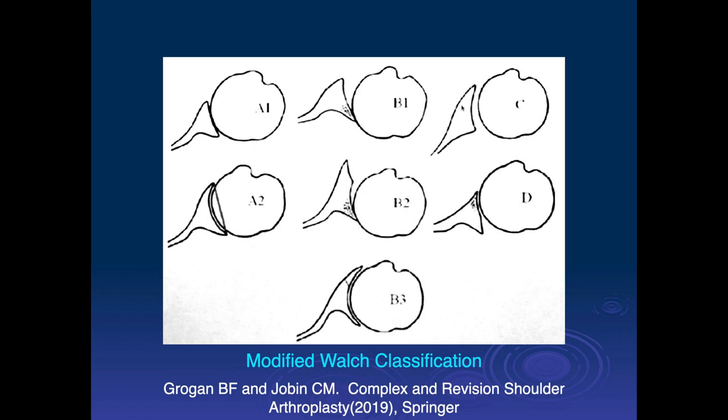And then here's really more of a congenital abnormality that we talked about before. This is usually associated with a very large posterior labrum, which classically is torn. So there are different types like this, which may affect the way in which the surgery is done. The main thing is just to describe the remodeling and the configuration of the glenoid.